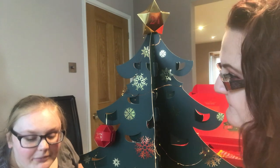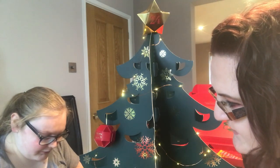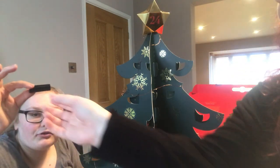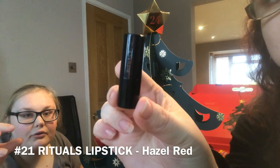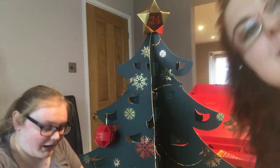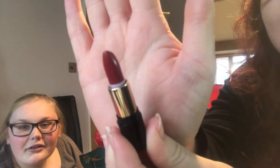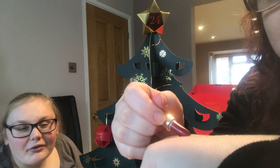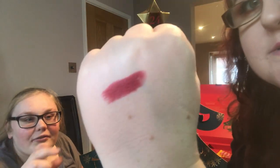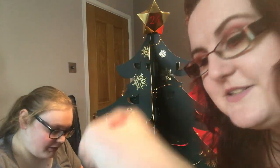Keep them kissable. Thanks to this mini lipstick, you can stand beneath the mistletoe in style. Get a lipstick. It's very mini. It's got nothing on it. It just says Rituals, a black with just Rituals there. Oh, it says it's in Hazel Red. Hazel Red, so a nice red shade, hopefully. So it's like a nice red burgundy shade. I'll do a little swatch. Your red, kind of, yeah. So it's like a darker red. Really nice. Very much a Catherine red. Can't wait to try that one out.